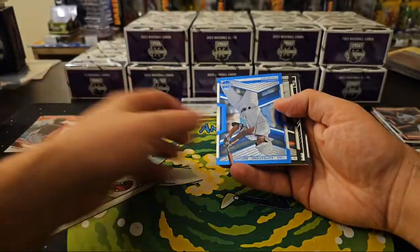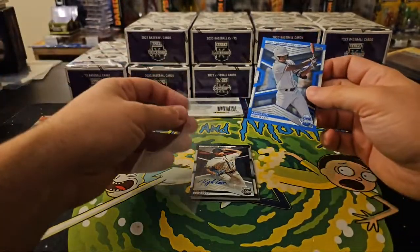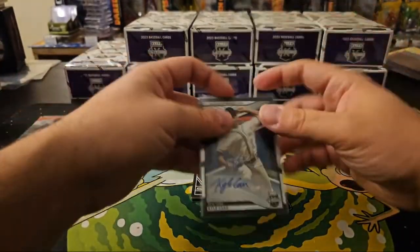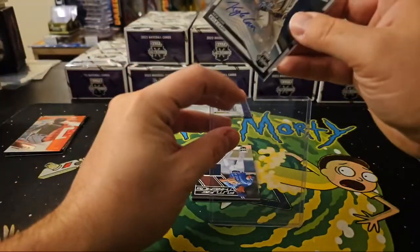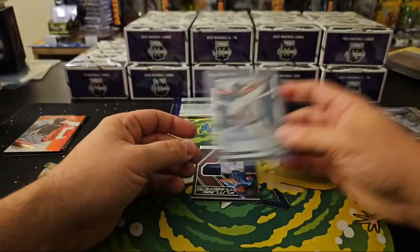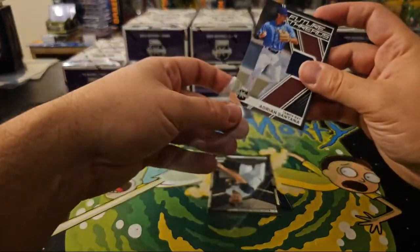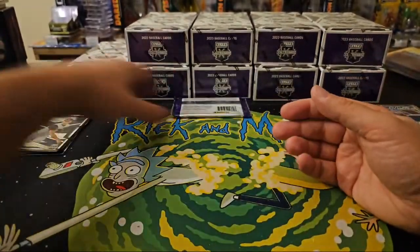Bradfield Jr. Spellbounds. 349 Hero White, Kansas City. Kyle Carr autograph. I think he was the Mets, I believe. Do not think he was a Yankee. Adrian Santana relic for the Rays. Santana relic. And the base.